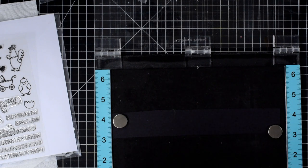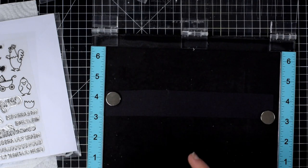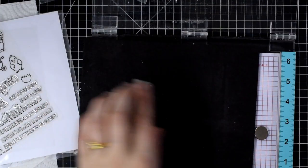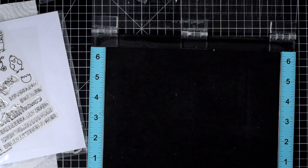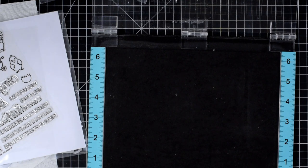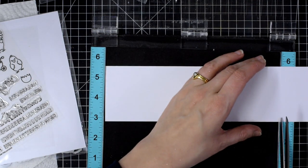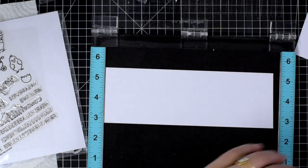I need to get myself a new pot of water. This one looks a little bit on the pink side. Should be enough to take the edge off that anyway. So we've got some watery splatters on there. Pop that up for a moment. And while that's drying, I'm going to go and find some black cardstock to do my sentiment.